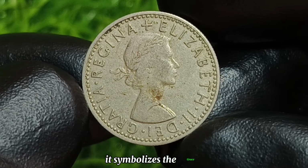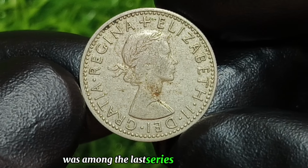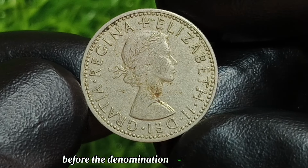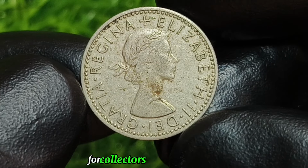It symbolizes the grace and stability of the early Elizabethan era, and because it was among the last series of sixpence coins before the denomination was discontinued, it holds both nostalgic and historical significance for collectors around the world.